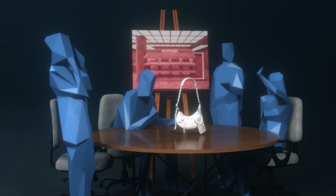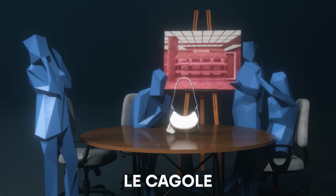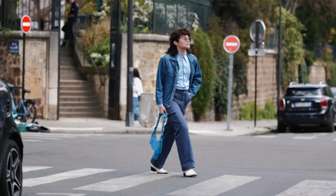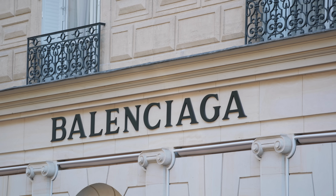In 2022, the marketing team for the luxury fashion brand Balenciaga was tasked with creating a campaign around the new Cagole line of handbags. To introduce and sell the nostalgic design, the team devised a completely unique way for customers to be able to shop for the bag.